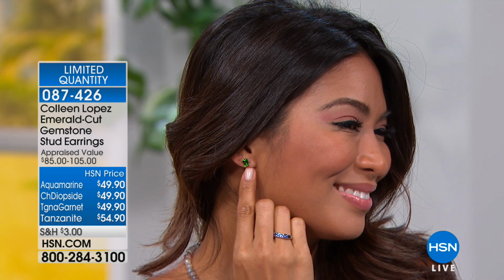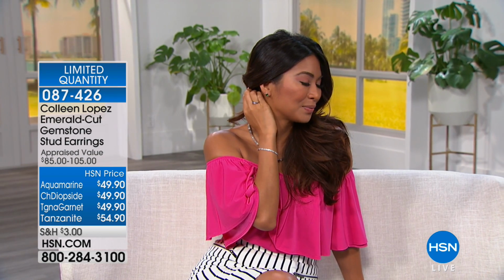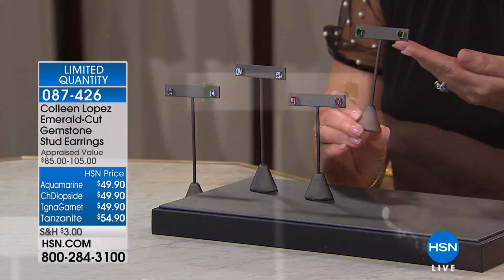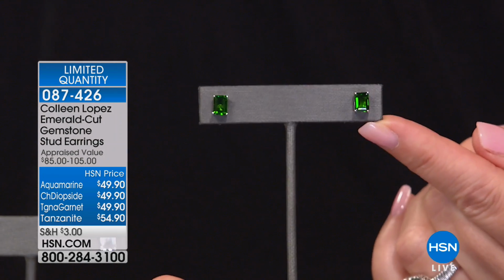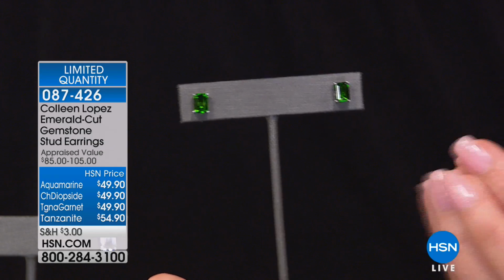And then we also have genuine Tanzanite. And in a second here, I'm going to show you these up close so you guys can get a better feel for this, because they are so beautiful. And for that value, you cannot beat it. So let me show you over here. These are all emerald cut. The emerald cut is a stunning cut. You can see it's a very unforgiving cut, so the stones have to be clear. They have to be really flawless to the eye.